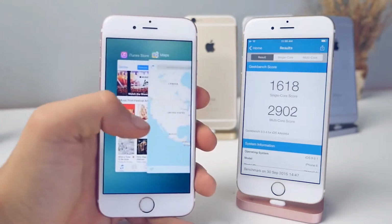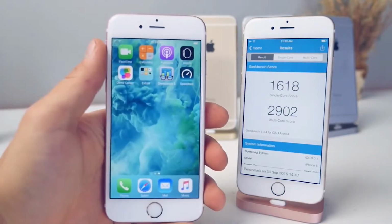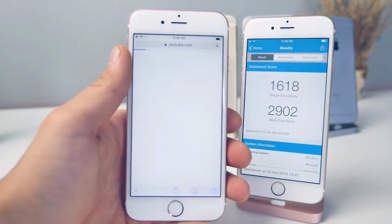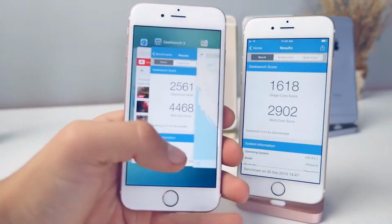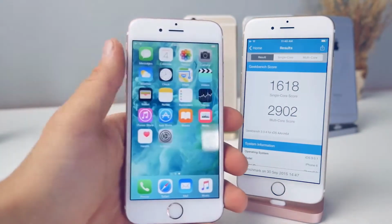What that helps with is reloading pages. Going back and forth between applications, you're going to notice less refreshes, especially in Safari. You know how you always have to reload pages when going back into it. With the 6s, you'll notice that those pages are already cached and ready to go. So you're going to notice a lot less time wasting reloading things and more time doing things.